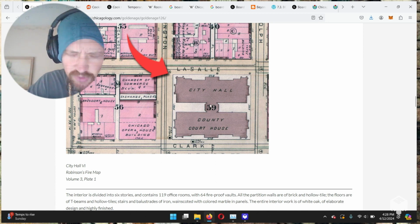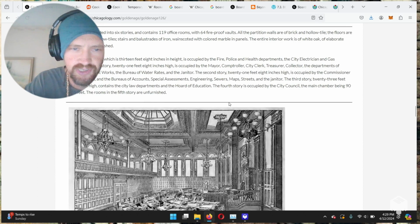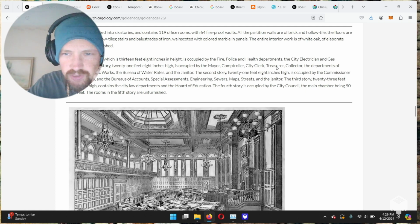It's hard to understand what they're saying here, but the interior is divided into 6 stories and contains 119 office rooms with 64 fireproof vaults. All the partition walls are brick and hollow tile. The floors are T-beams and hollow tile. Stairs and balusters of iron, wainscoted with colored marble and panels. The entire interior work is white oak of elaborate design and highly finished. So this is not just some crappy, shabby hut here. This is a real nice construction.